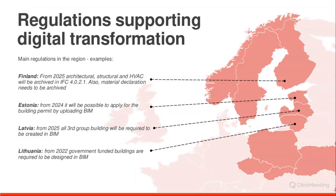Finland, from 2025, has a regulation that they will store all the projects in BIM. Estonia took a little bit different approach. It's more of a voluntary approach: you can get the construction permit from this January already by uploading the BIM. Lithuania from 2022 agreed that all government-funded projects will have to be in BIM, and Latvia from next year will start implementing BIM for the third group of buildings, which, as I understand, is quite a wide spectrum of buildings, including public buildings, warehouses, production buildings, and so on. So yeah, it's quite a lot of buildings.